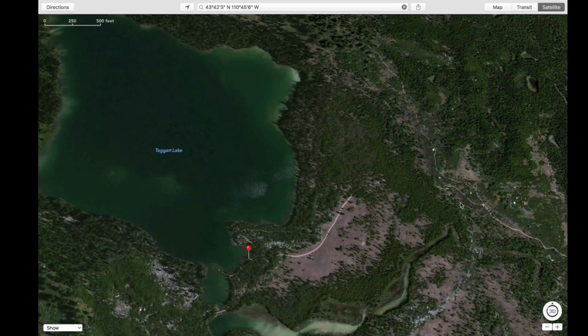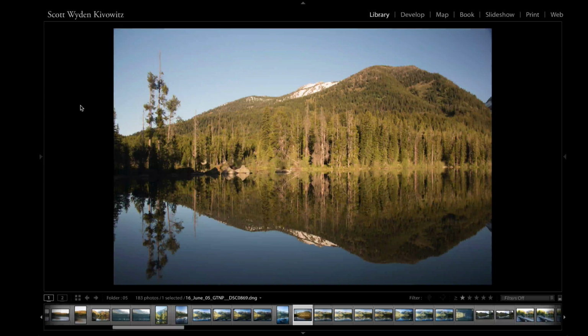I'm not sure exactly where the parking lot was, but we made our way all the way up to the lake. So this is again about a 300-foot hike up the mountain, and it was about 1.5 miles up and then 1.5 miles down. Obviously, going down was much easier. So this is Taggart Lake in Wyoming. It was so beautiful. Now, here we are back in Lightroom again.